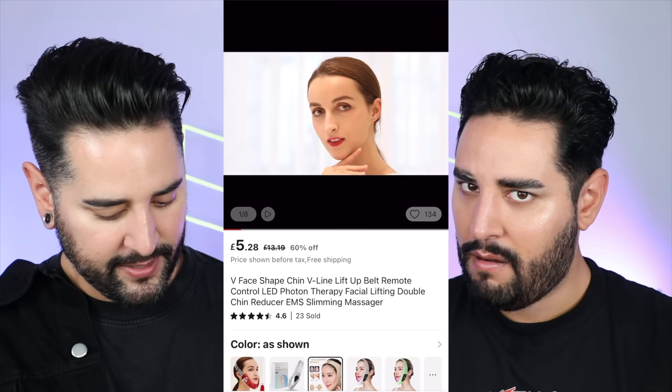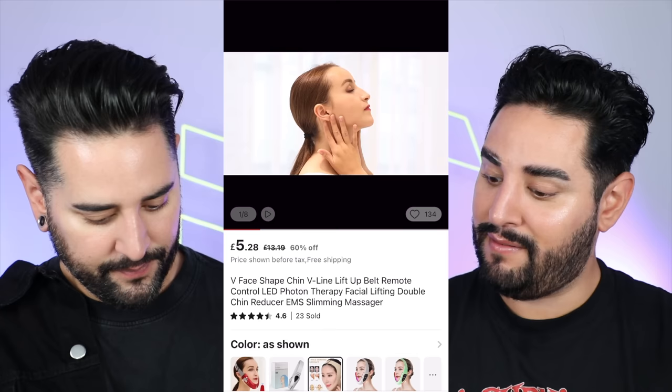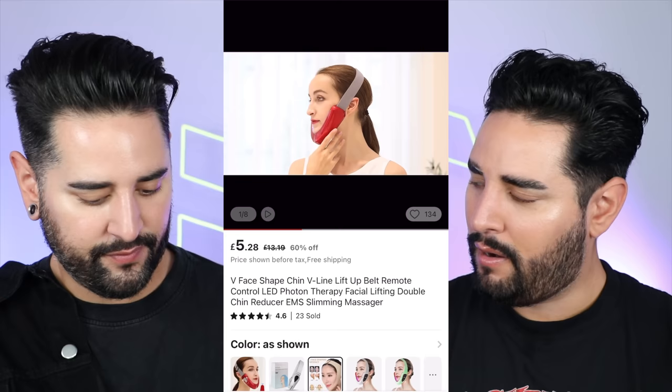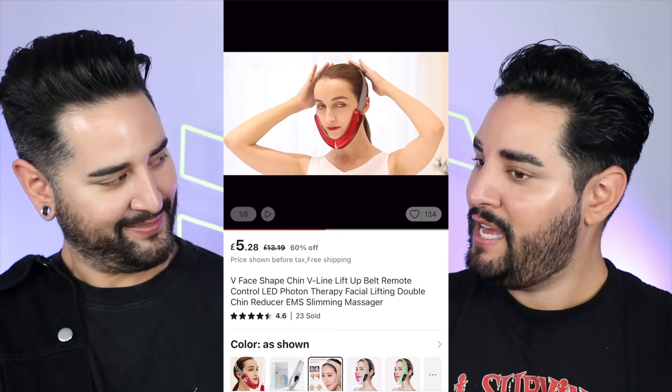V Face Shape Chin V Line Lift Up Belt Remote Control LED Phantom Therapy Facial Lifting Double Chin Reducer. Well, I can think of someone who needs that right now. To go with your white neck. Oh my God, let's give this a go. Say goodbye to slack. Lifts and tightens. Has 3D stereo support V-Face. So you can play your music through it while you listen. Plug in and enjoy. Plug in, listen to your chin. If your chin could play a song, what would it be?